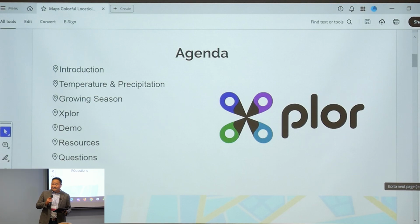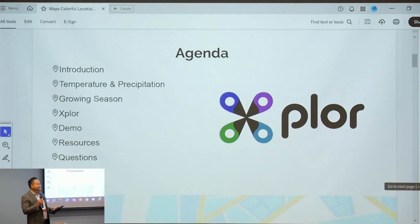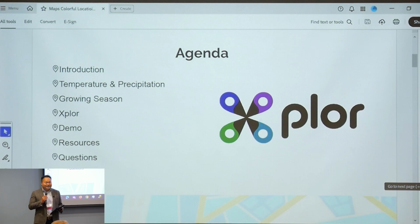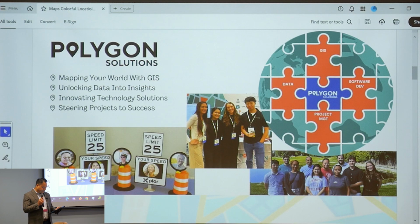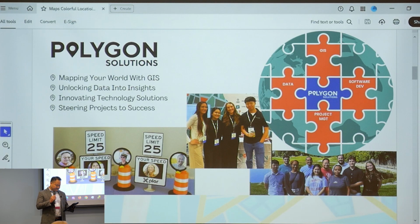Okay, so as was mentioned, we are a Columbus, Ohio company. Took the 3-hour drive here yesterday. Again, we were founded in 2010. We're an Esri business partner and an FME business partner as well. FME is written by Safe Software. And specifically, we specialize in mobile solutions, so GIS mobile solutions.